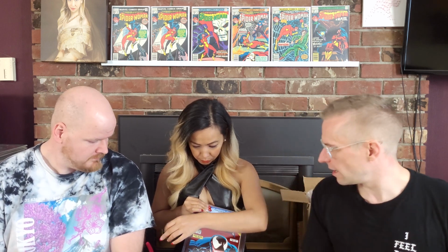But Princess had a Venom Lethal Protectors #1. I did not press that because it is that awesome foil cover. She got this from a friend, and they were pretty sure it was minty. I did not press this one either. I did not take it out of the bag to double check the back. We just kind of rolled with it. This is from 1993.